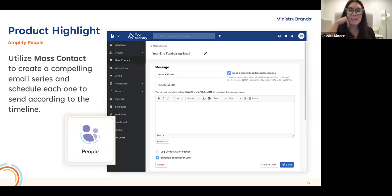Yes, absolutely. So many of you joining us today are already within the Ministry Brands family of products, but if you have our Amplify People product module, or if you've got one of our CHMS solutions, you already have baked in a mass contact module. And within that, you can create emails, and then you can even schedule emails out. So as you're putting together these thoughtful campaigns all the way through the timeline that Nathan discussed, whether you're going with 5 emails or 17 emails, you can create them all in one shot and then schedule those out throughout the season. So yes, it is November 31st, but it is still not too late.